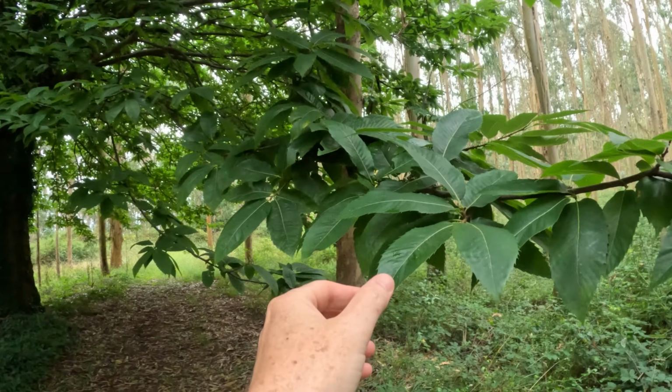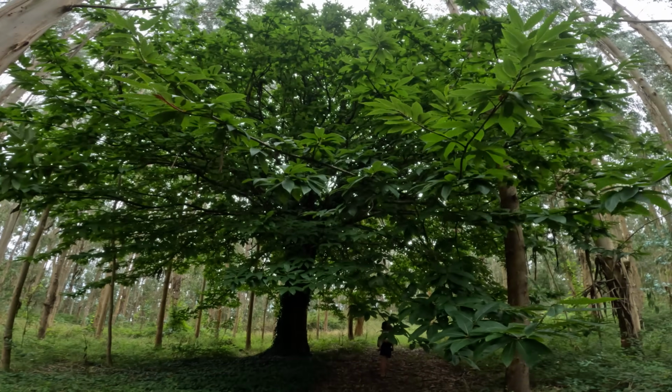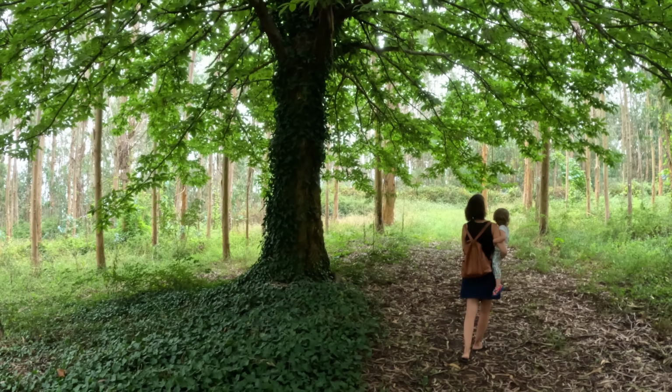I suspect this is... is this a chestnut? This is what we want more of in Galicia, if this is indigenous to here, which I believe it is. Maybe it's not a chestnut. I have no idea, but look at the shape. It's just beautiful. I don't know if you can see it behind me. This gorgeous canopy.